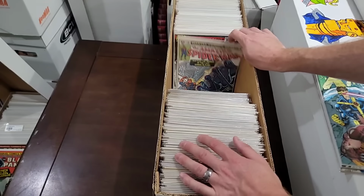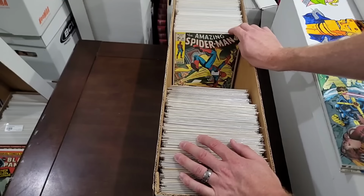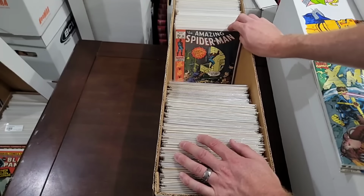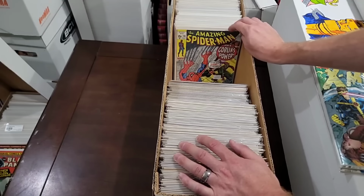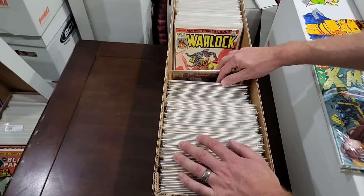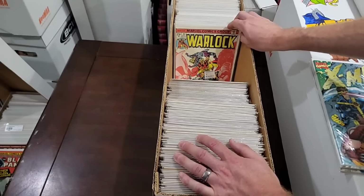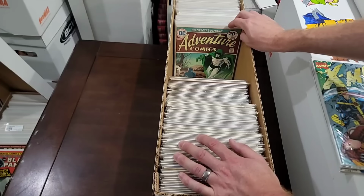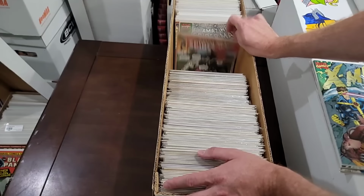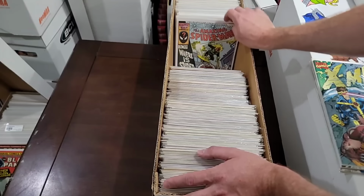We're still going. Bronze Age Spidey. This is the best box. This might be the best box we've run into yet in all the videos. There's the drug issue, 96. 98 is a drug issue, and 97. Right? Yeah. More Warlock. Adventure Comics. This entire box is great. All this Spidey. All this ASM.